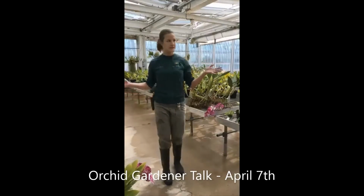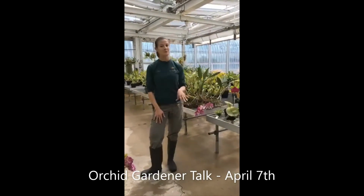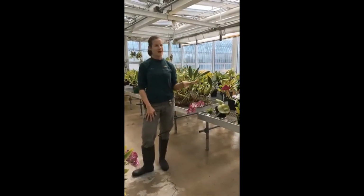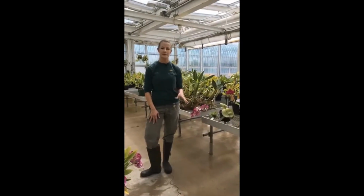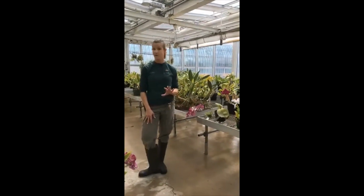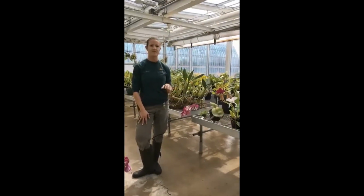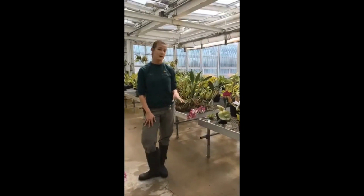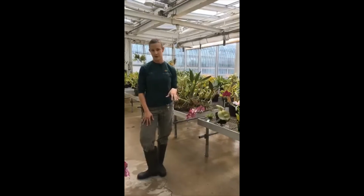So you can see I'm in the orchid house today, and if you've been to Como before, you may remember that this room's usually closed to the public. It's a working greenhouse, but it's about 2/3 of our orchid collection, and we focus mostly on Central and South American species orchids. We have over 1,000 plants, with a few exceptions that are from tropical Asia and tropical Africa, as well as some hybrids, which are crosses between multiple species or even multiple genera.